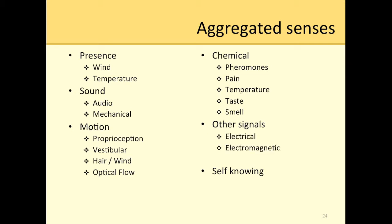Other signals, we talked about the electromagnetic and electrical signals. Our bodies are electric machines, and they're sending electrochemicals all over the place. Furthermore, our bodies are full of light. There are lots of photons running around inside our bodies, as well as electromagnetics.